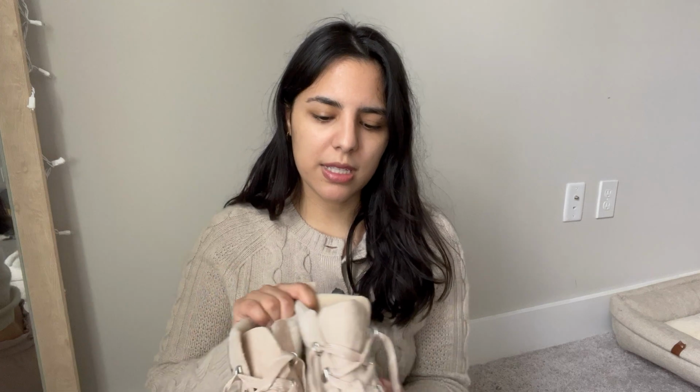They do kind of have a fleecy feeling material on the inside, so they keep my feet nice and warm. And again, they're extremely comfortable. I also did not have any issues slipping and sliding on the snow with those, so that was perfect. And then these are my favorite shoes.